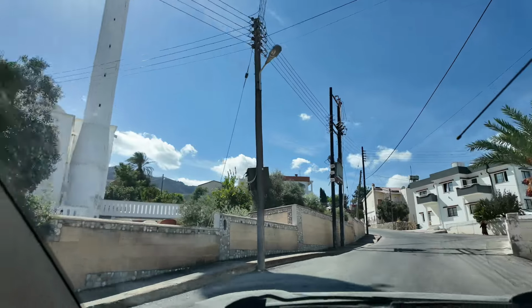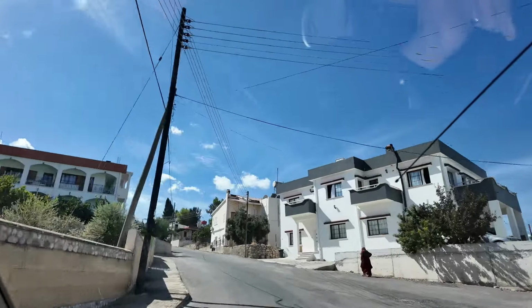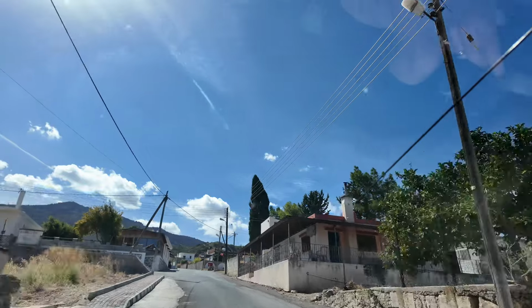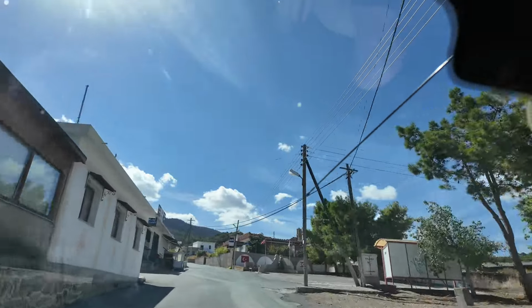Today we're going to explore one of the three Crusader castles which sit along the top of the Bashfin mountain range here in North Cyprus. We're going to Kantara Castle, which is the furthest east. So please come along with us as we explore this amazing historic castle.